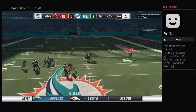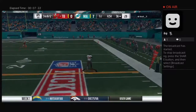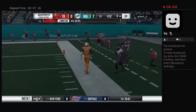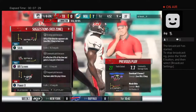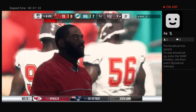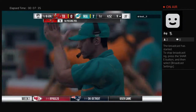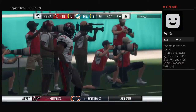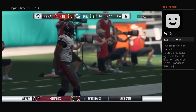From the shotgun, it's Winston. A dump off to Sims. They're able to convert on third down, and that sets up a first and goal. We can talk all we want about football being a game of strength and brawn. It's also a game of mismatches, and they're trying to create one there, getting it to their back out of the backfield to make a bigger play.